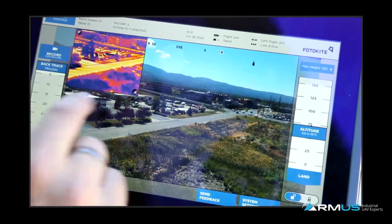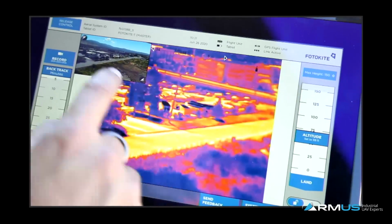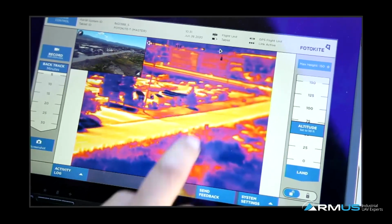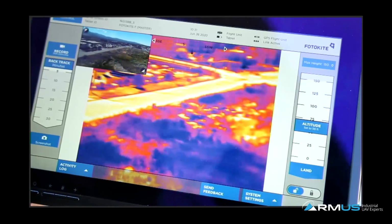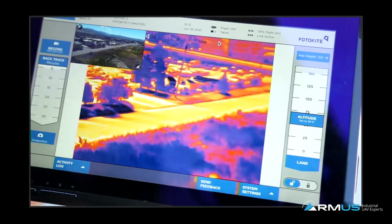And then right here I've got my FLIR camera, so I can just click onto the FLIR camera and make that a little bit bigger. It then minimizes the RGB camera, and again I can tap and move anywhere I want to on the FLIR camera. I can also direct it here with the little arrow in whatever direction I want to go.